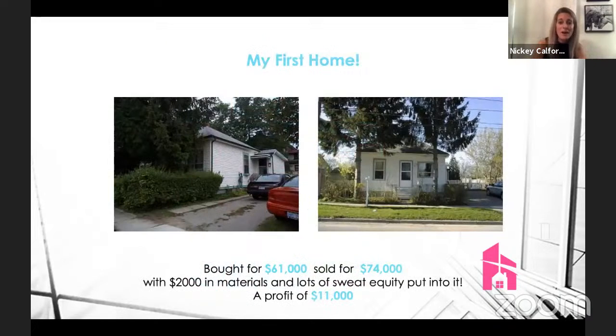All right, so this is my very first home. I did buy it when I was 21, so like 2 years ago. It's fine. So I bought the house for $61,000. I sold it almost exactly a year later for $74,000. Yes, it was a while ago. It wasn't 2 years ago. These prices are pretty hard to find right now.